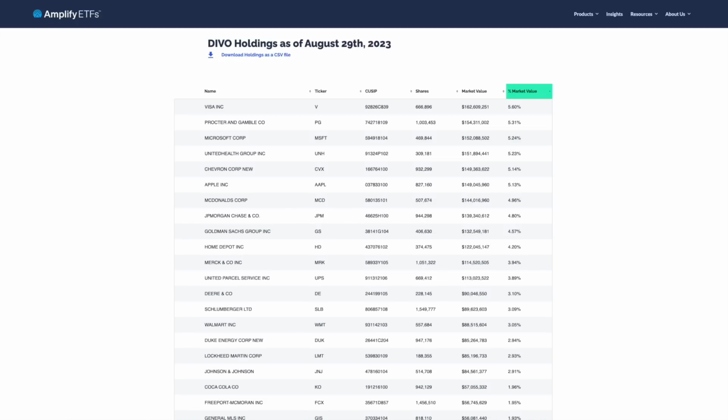This fund selects typically older companies to go inside of it with solid financials and cash flow. Procter & Gamble and Visa aren't going to grow at the same rate as Nvidia, so DIVO isn't going to perform nearly as well in terms of share price when there's a market rally. But remember, it does offer a much higher dividend yield on safer stocks that pays monthly.